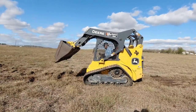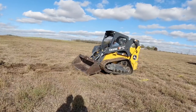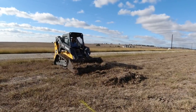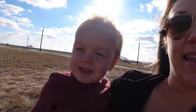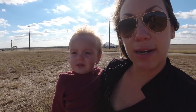It's still hard. The ground is so hard here. We just got rain. Should have come and done it while it was raining, so I could have taken advantage of the softer ground.